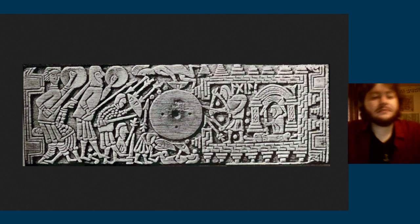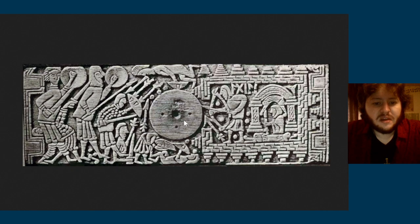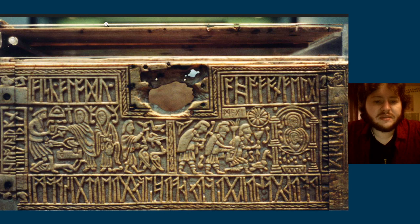But that is the lid. And with that, that's actually the whole Franks Casket. We've talked about all of it. There's probably a knob here, and maybe there's a knob here. Or maybe this was the lock, and this was the knob up here at the top. But yeah, you can see the lid up here as well in this picture.